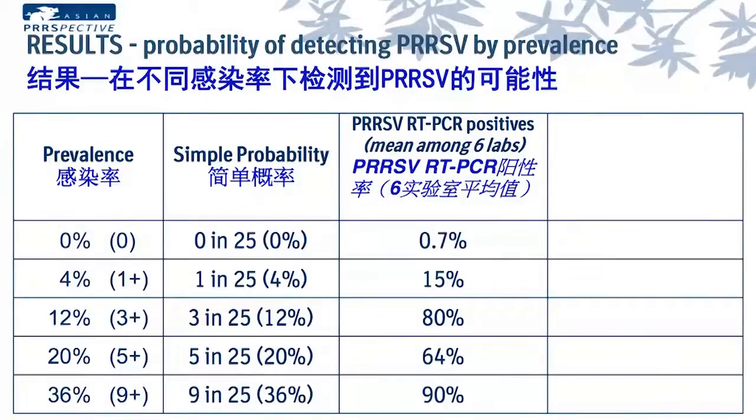What we saw from our laboratories, and this is the mean among all labs, and I would say that it's important to recognize we had some labs that performed much better and some laboratories that performed not nearly as good. But this is the mean among all labs, and so we had 0.7%. This would be a false positive because there were no positive pigs in there. So we had a specificity of 99.3%.